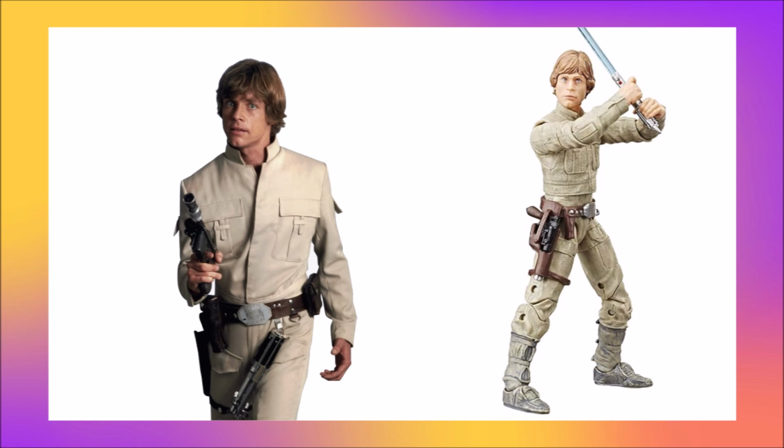The articulation is extremely dated, however, and the likeness is not great. Even on the 2020 Empire Strikes Back retro carded version, which got a new head, that was an improvement, but it wasn't a Mark Hamill head.